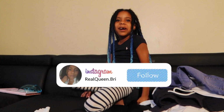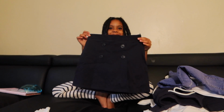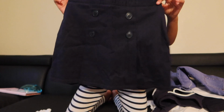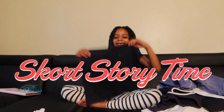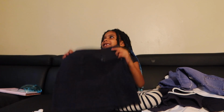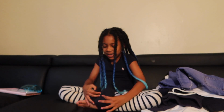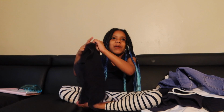Last but not least is the skirt. Tell them the skirt story, baby. With Daddy. Okay. Daddy didn't want me to have a skirt for like the beginning of the year. Like when I was in kindergarten, and he kept saying no to me, every time I asked him for a skirt, because he said I can't wear any skirts at school, but now he bought me this.